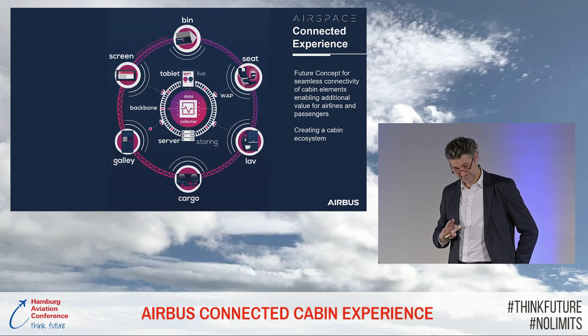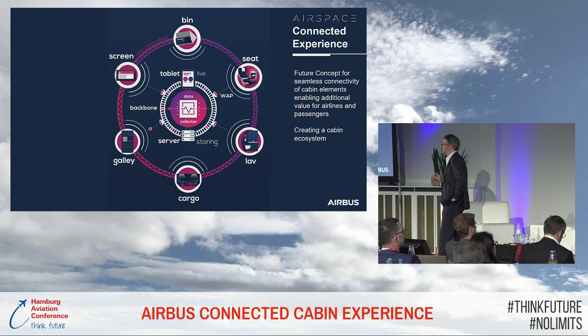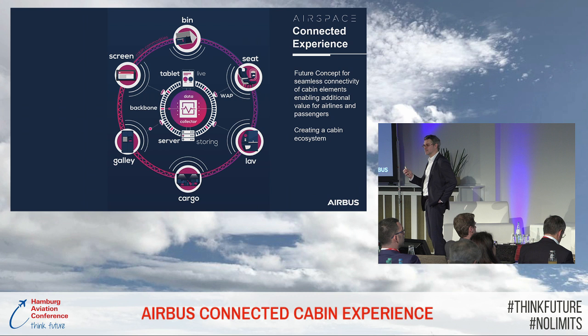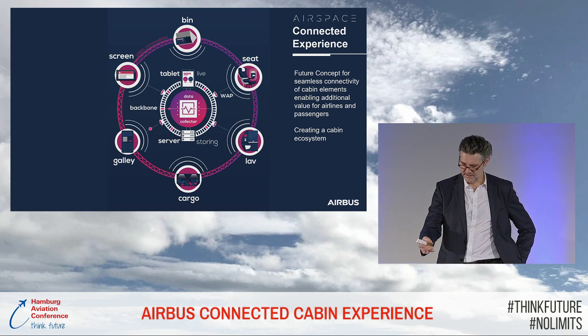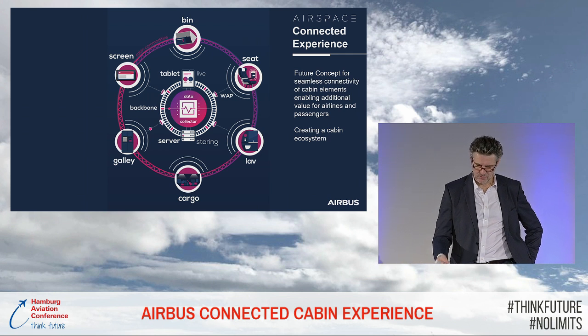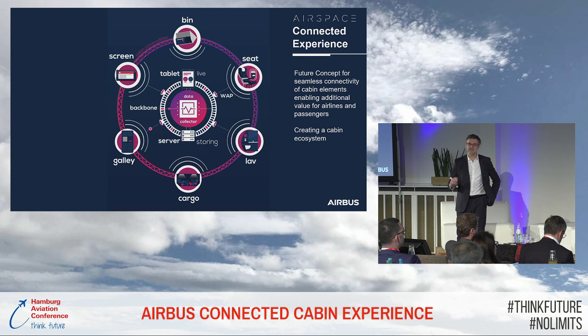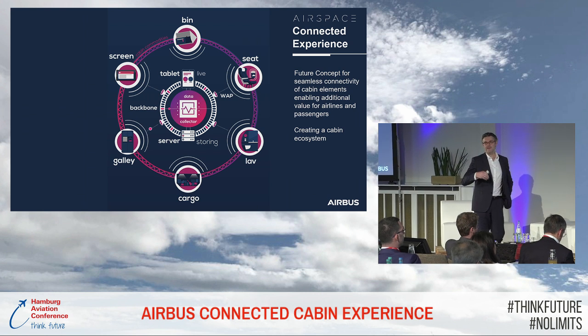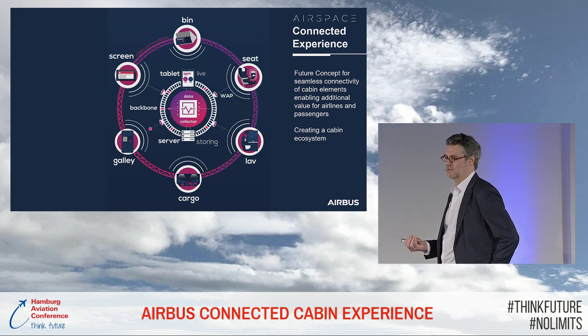Actually, a very simple idea. It's about connecting the things in the cabin and the relevant things where you can have or create value with, like the bin, the seat, the lavatory, the cargo, the galley, screens, and more. So actually it is an open ecosystem with all these elements that need to be smart enabled, E-enabled.